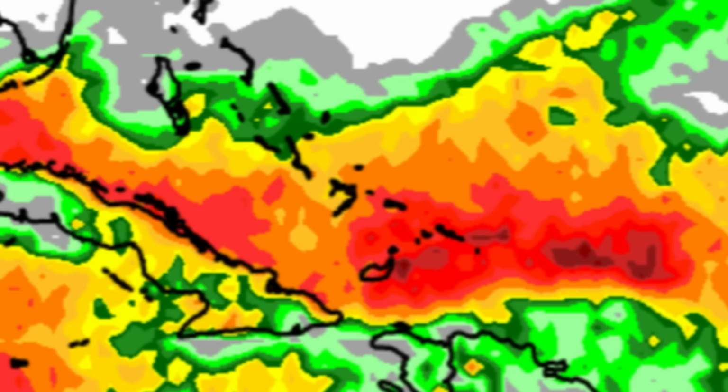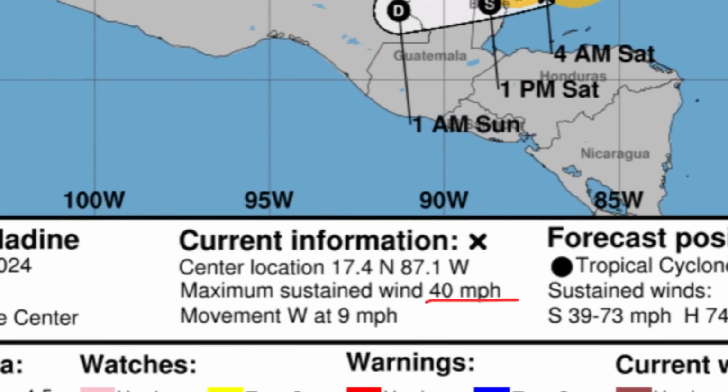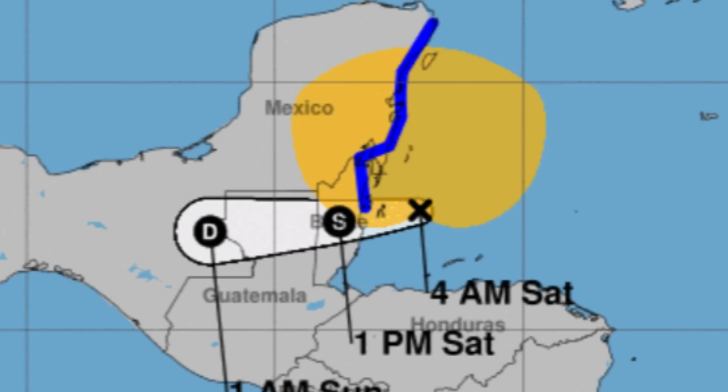So now let's go ahead and move on to that cone forecast for Nadine. Nadine currently has maximum sustained winds up to 40 miles per hour, and it is accelerating westward at 9 miles per hour. Now highlighted in blue, that is a tropical storm warning that is in effect for Belize City, Belize to Cancun, Mexico, including Cozumel. So those areas are under a tropical storm warning.